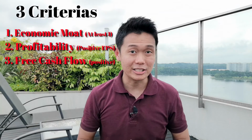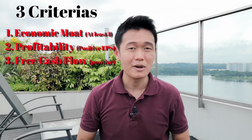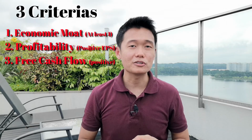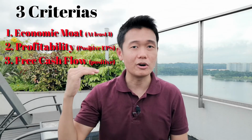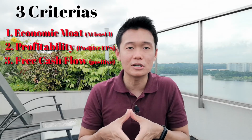Of course, there are many other criteria that we need to check before even investing. For example, whether the company have debt, what is the management like, and of course, whether the stock price currently is overvalued or undervalued. However, just by knowing these 3 criteria, it will save you millions of dollars of investing in crap business.